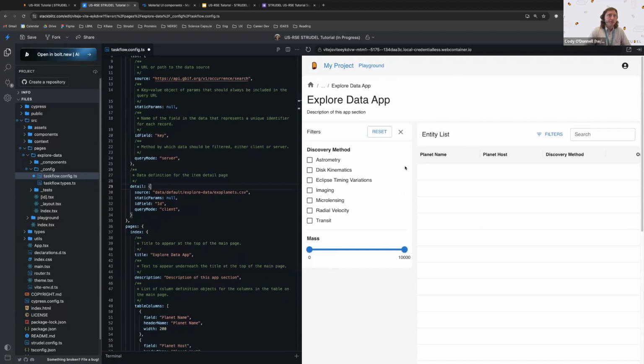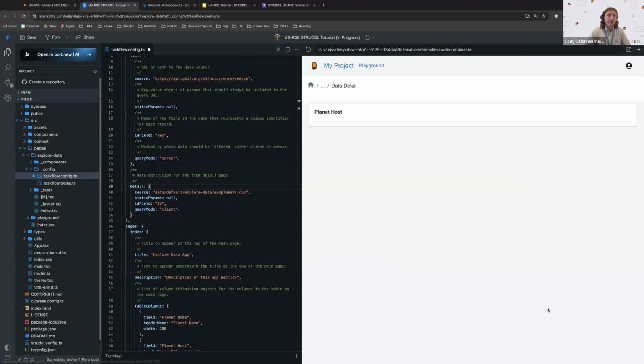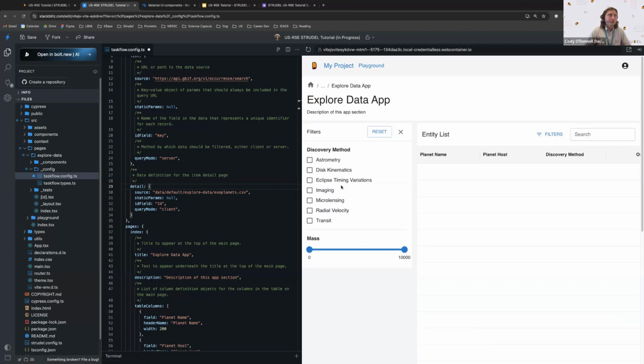So this particular task flow has two different pages. It has the main list page, which we're looking at now, but it also has a detail page for drilling into the data and showing a more detailed view page. So for that, we have a separate data source.